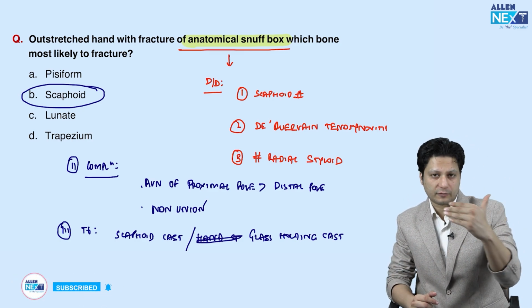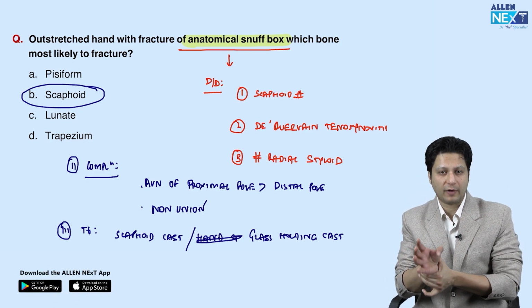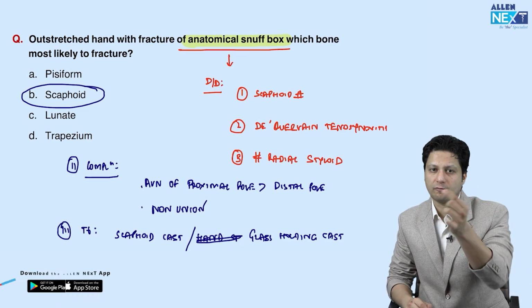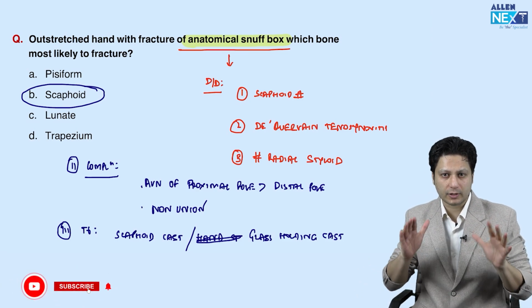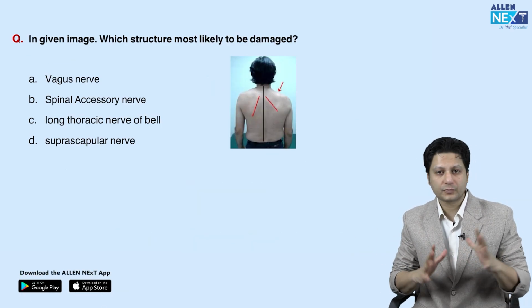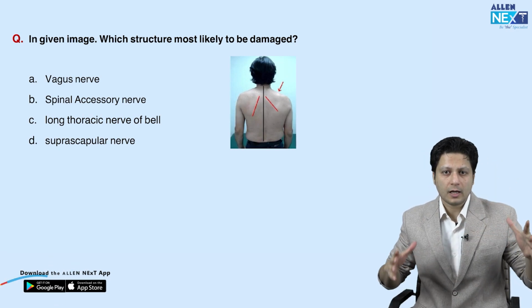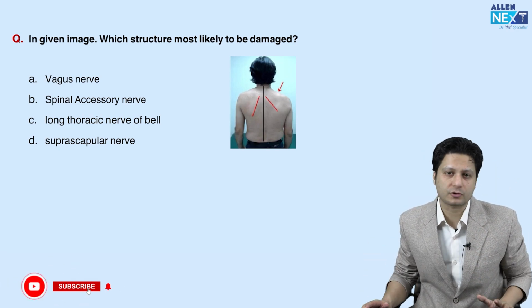all right? Undisplaced fracture of the scaphoid, the complications you should know about, and the most important fact, that is anatomical snuff box tenderness. So everything is provided to you in the question. You just have to mark the correct answer for the purpose of its identification. All right. Next question. Now, this is the kind of question which is considered to be new. All right. Possibly the first time ever asked question.